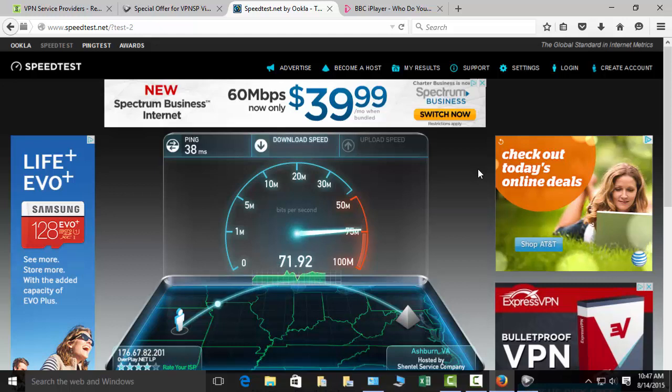In the case of OverPlay right now, it is getting some unbelievable speeds. I mean, these are great, right? So this is very high, right in line with what my ISP would be offering off of the VPN. So we'll let it complete its upload test, but again, it's going to be right in line with what our ISP is offering. This isn't always the case.